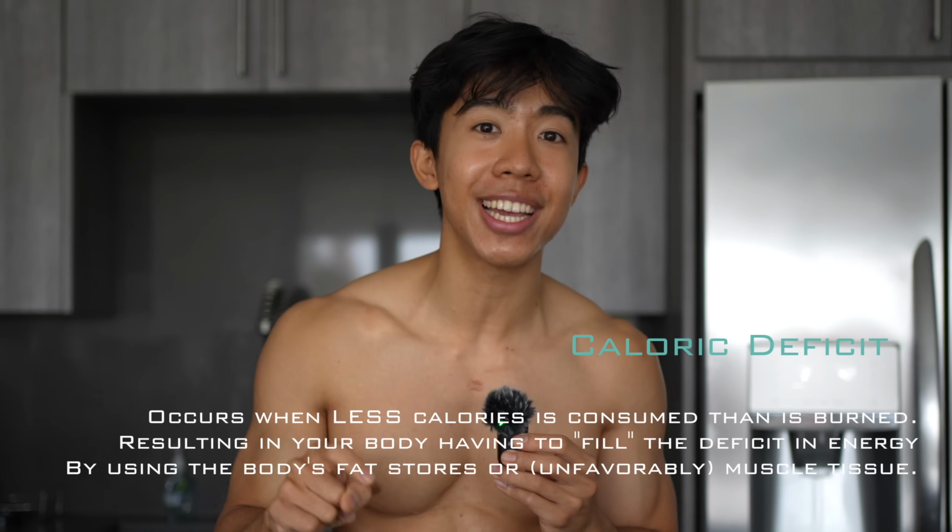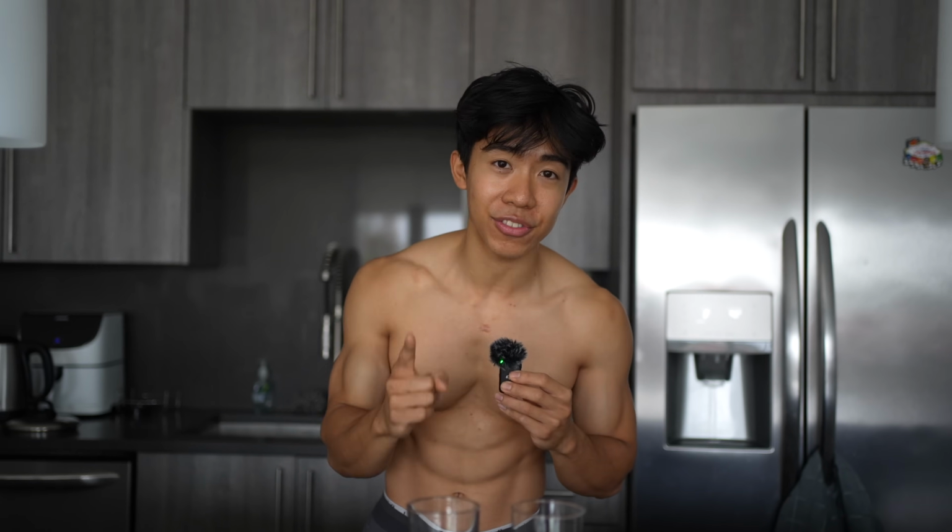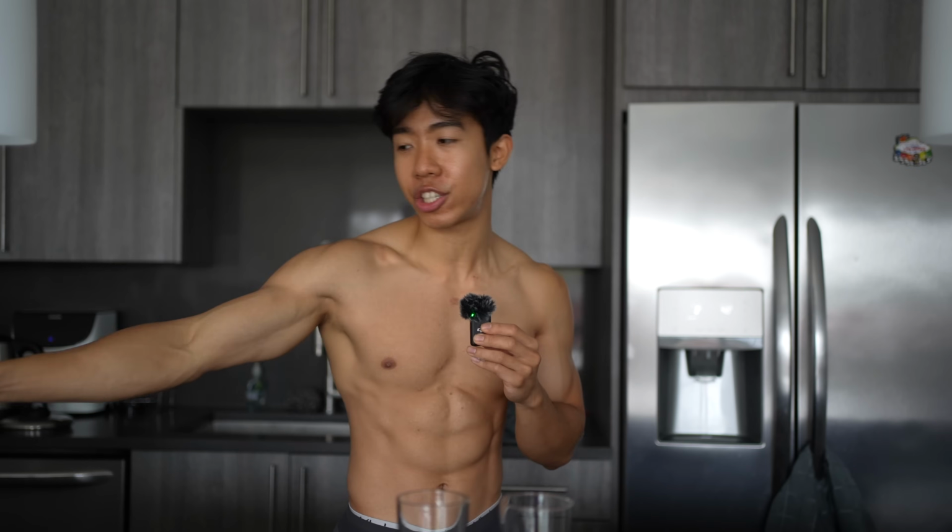First off, you have to understand how to actually lose body fat in the first place. Now the key factor is whether you're in a caloric deficit or not. You're going to want to be in a calorie deficit if you want to lose body fat. If you're wondering, what's a calorie deficit? Well, it is exactly like what it sounds like, but I'm gonna show you guys a demonstration on what I mean by calorie deficit.